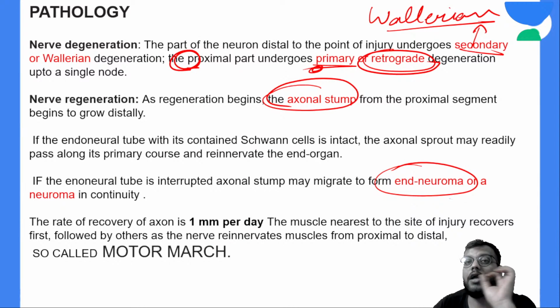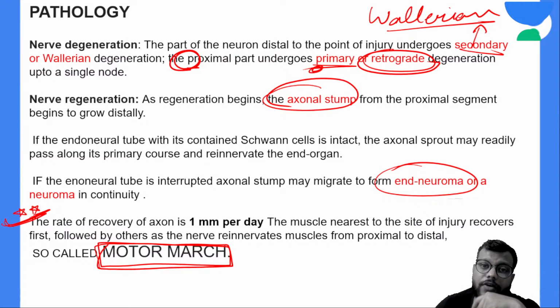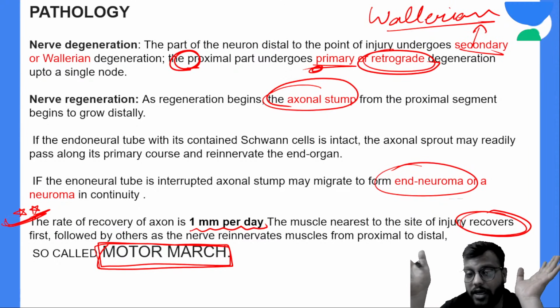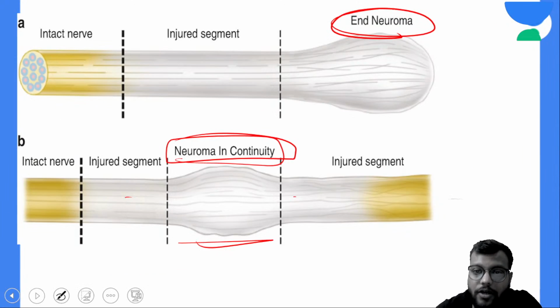Now motor march, it is important from the examination point of view. You must have read in physiology that the rate of nerve regeneration is 1 mm per day. The muscle nearest to the site of injury will recover first, then the muscles towards the periphery, and this is called the motor march. By assessing this motor march you can assess the regeneration or healing of any nerve injury.